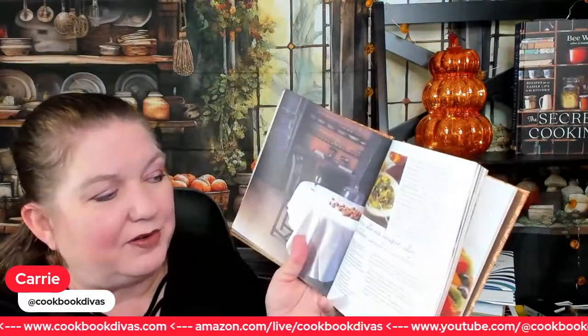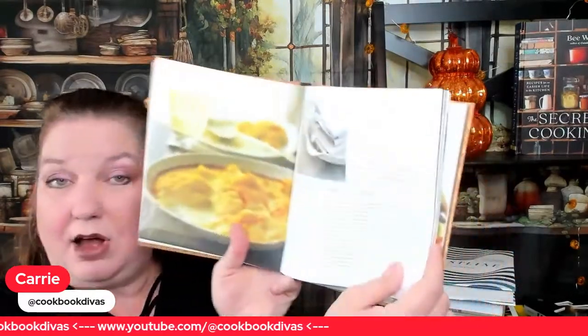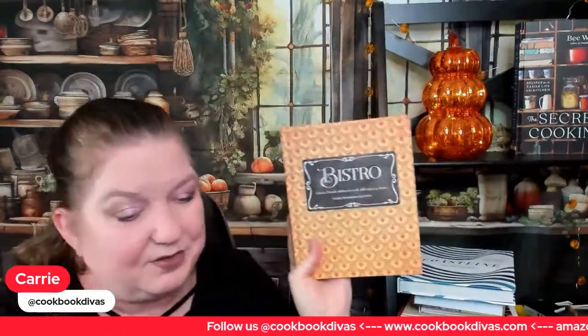Of course, French people do a lot of salads. Chicory salad with roquefort, celery, and walnuts. Carrots with cream and herbs. French beans with garlic. Cauliflower gratin. This could be a nice side dish for Thanksgiving, by the way. So this is just a sweet little cookbook, and I love the gilded edges. It's Bistro, and it's $14.95 on Amazon today.